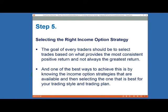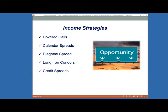So everybody here today will have a different amount of capital you can trade, a different amount of risk you want to take, and so you can develop your trading around your profile of risk and the strategies that are available to you. So for this type of income strategies for selling options, you've got the covered calls, calendar spreads, diagonal spreads, long iron condors, and credit spreads. So these are kind of the main income selling strategies. They're all good strategies, but some are better for certain conditions.